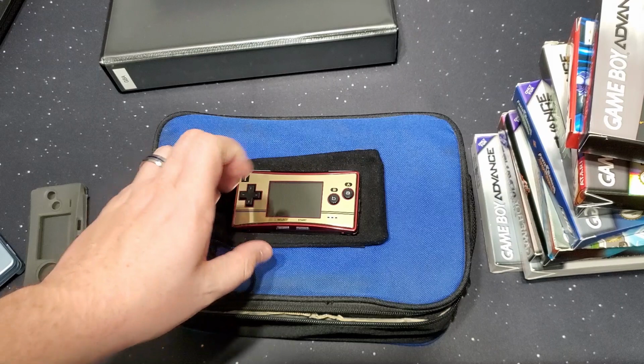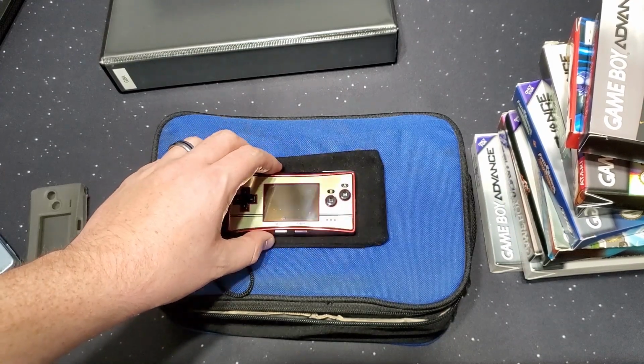Ooh, it gets squishy. Oh, I put a fingerprint. Okay, I'll stop. Bye.